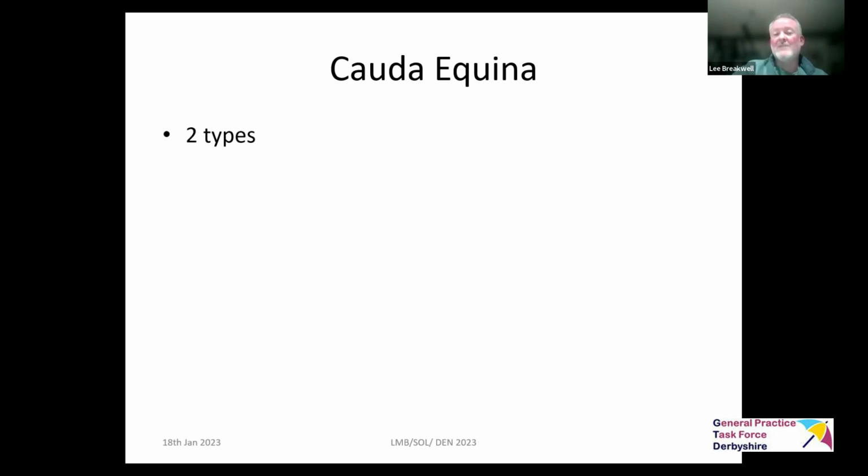We have to keep the patients with cauda equina safe, but we have to be able to navigate through the system, and it is difficult. So in simple terms, there are 2 types of cauda equina syndrome. It's a clinical syndrome. So the diagnosis is clinical, and then I get a scan to prove it or disprove it.